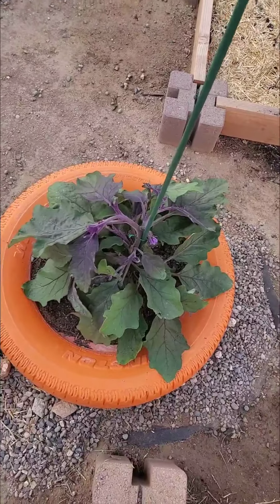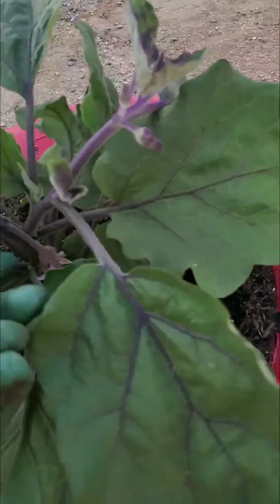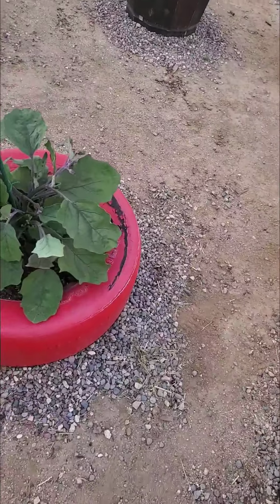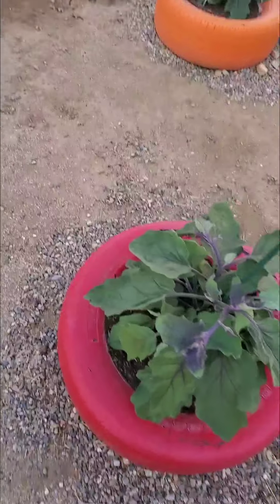My eggplants are still doing this. Got a flower on this one. Hopefully something senses it and comes and pollinates. And where's the other flower? Oh, here's this flower I showed you the other day. Let me look in there. Ooh, I don't know what kind of spider that is, you guys. But I'm not getting close to it. And it's hiding up under that leaf. I'm happy I moved my hand quick.